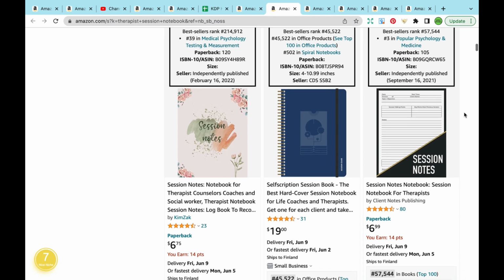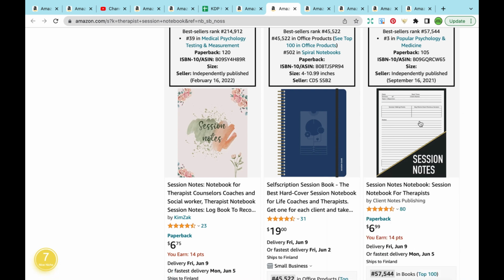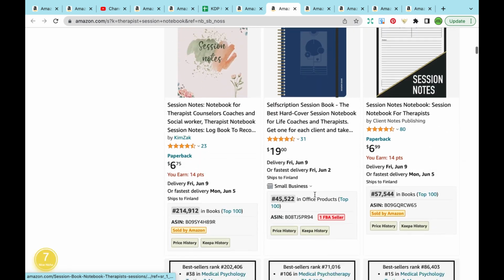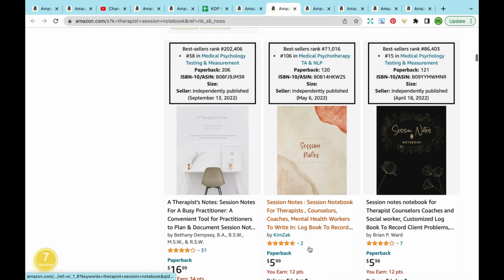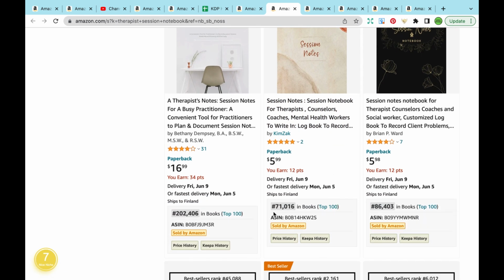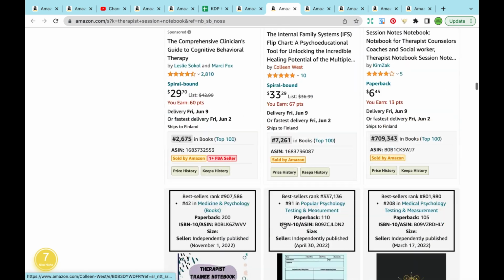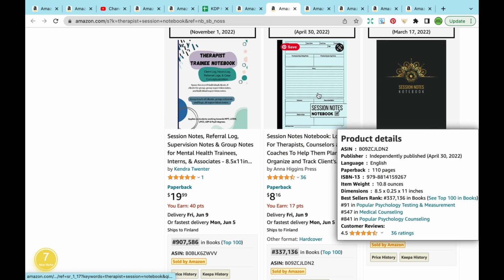For example, this one's a super minimalistic cover right here. It is selling quite well, sessions notebook, not specifically for the therapist, but more for inputting the sessions and stuff. And here we've got the session notes as well for therapists, counselors, coaches, mental health workers. So it's not just for therapists, it's for other mental health workers and other coaches, and probably a life coach as well. And they've been selling quite well, and they have a beautiful BSR score of 71,016, and also the sales are also going quite well with that.